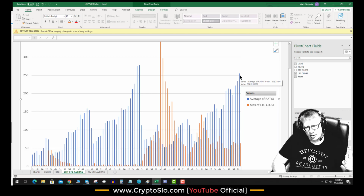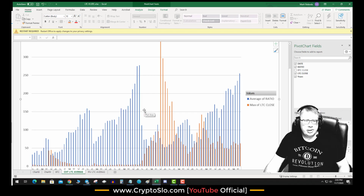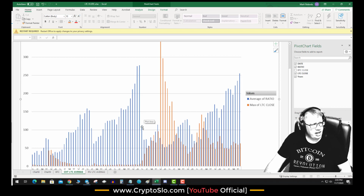So what does that tell me? That tells me that when we got to this max point, we had a regression of the ratio of Litecoin to Bitcoin, and Litecoin explodes, okay? There was tons of time to make profit here. I remember when this happened and it was going up, and on Coinbase it went to like 400.